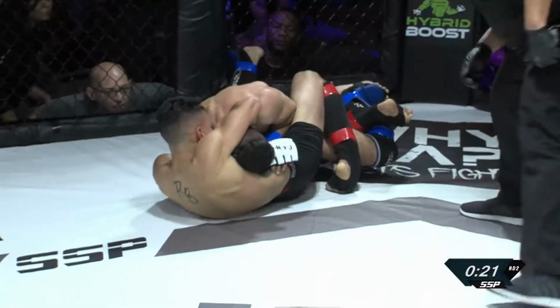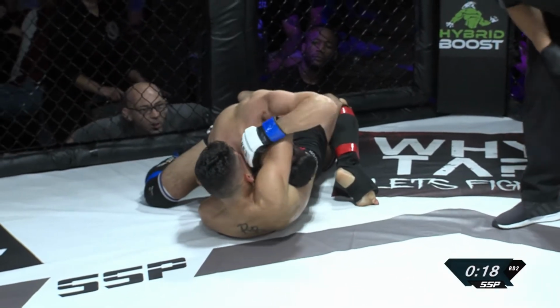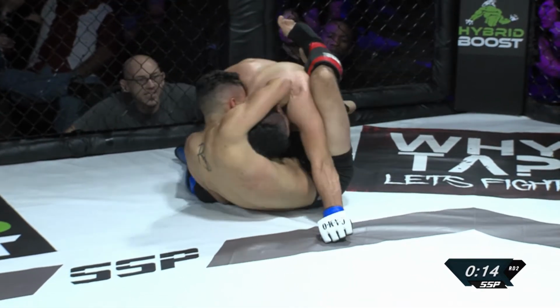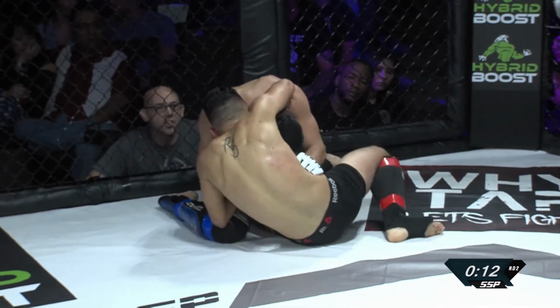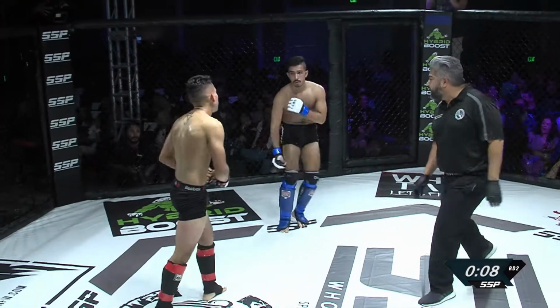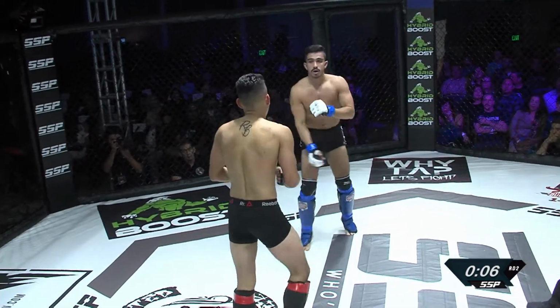Got the neck. That looks like it's in pretty deep, but Nazari's going to jump to, he's already on the safe side, so I don't think he'll be able to finish here. It's hard to finish from here. And he's already out. 10 seconds left.